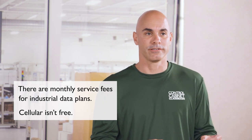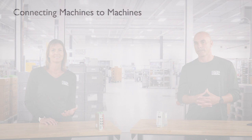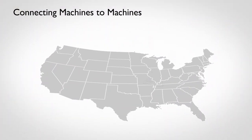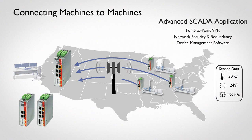And we should note that just like your cell phone comes with a bill, there are monthly service fees for industrial data plans. So wireless cellular isn't free. That's why, although cellular is fantastic for spanning the globe and secure remote connectivity, it may not be ideal for every wireless application. But we'll get to that in another episode. Now back to routers. Cellular routers are typically used in machine-to-machine applications, like you see in this graphic of a SCADA system.